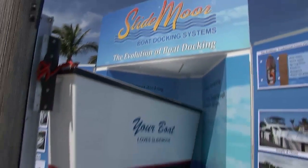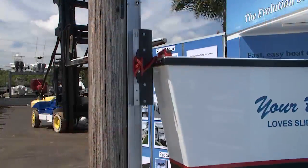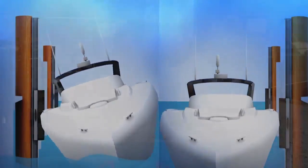What we're looking at here today is the SlideMoor boat docking system, what we believe to be the best docking system on the market. Our system will secure your boat tight to one side only to our sliding bumper cleat system, eliminating bumping, banging, and other damage movements, securing it through waves, wind, and tides.